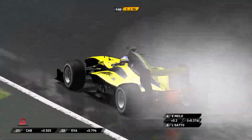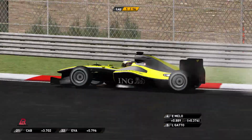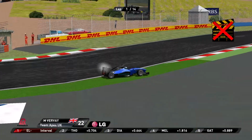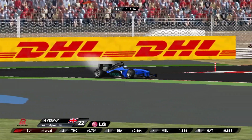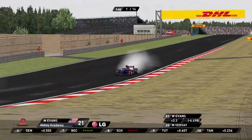Gatto backing up the rest of the field, and that could put him under serious pressure as the yellow flags are already out. Someone has an issue somewhere in the field. Let's go over and take a look at that, and it's Milton Verve who spun on the opening lap after contact with someone around him in the back.